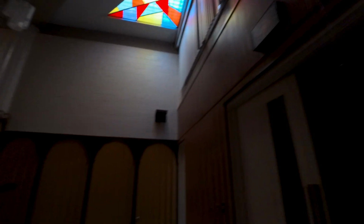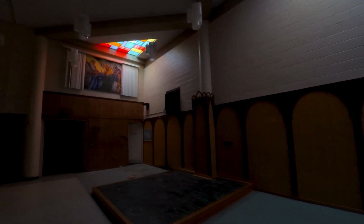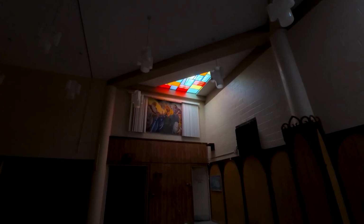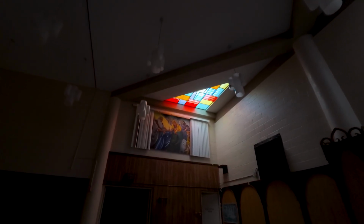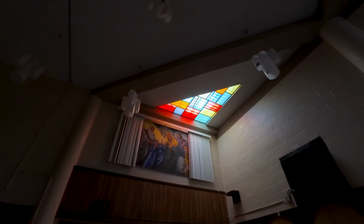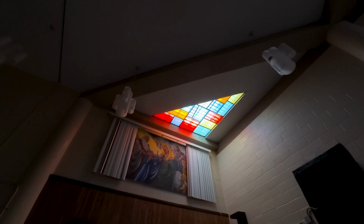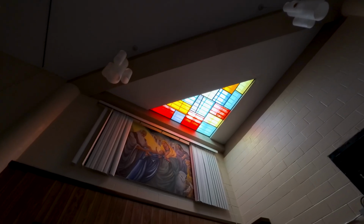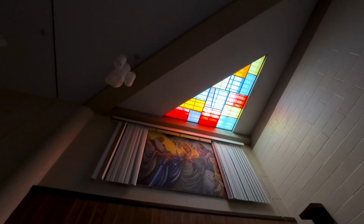Alright guys, after long last, we finally found the chapel. And it is so worth it. Look at this mural and the stained glass up here. It's a little smaller than I thought. I thought there would actually be more stained glass. But I guess it makes sense. They just want to put it somewhere where the inmates couldn't potentially break it and use it as a weapon. But look at this mural.